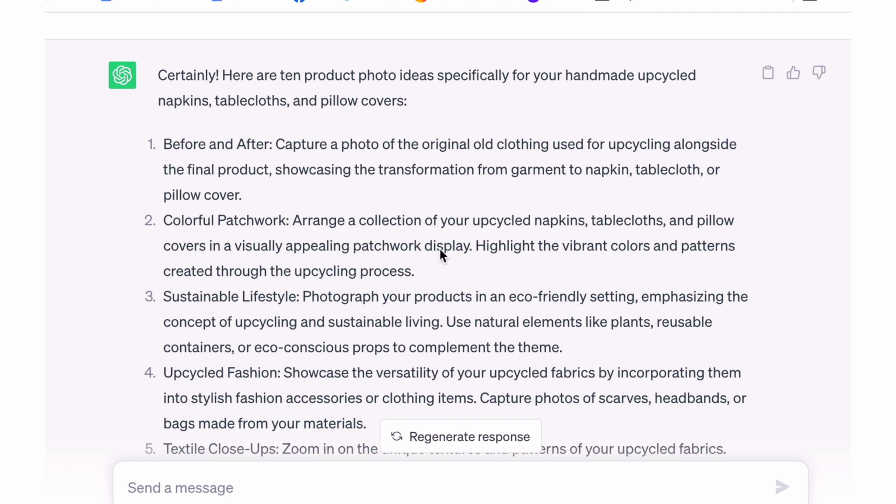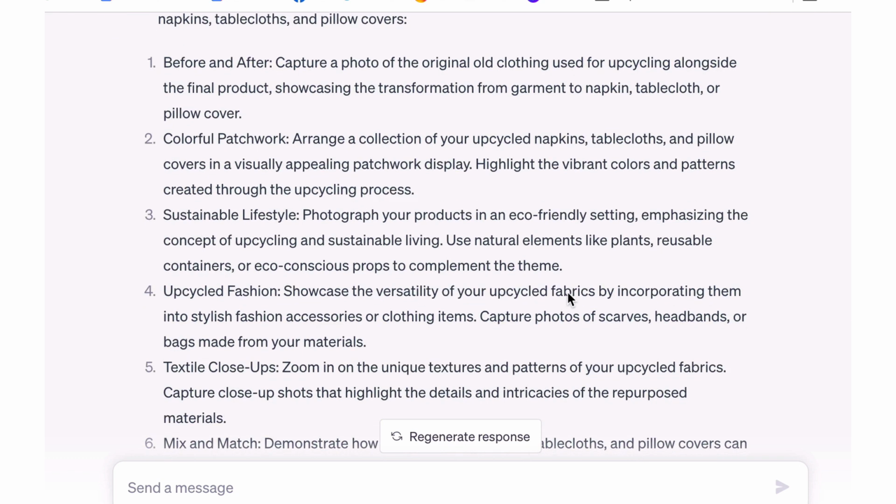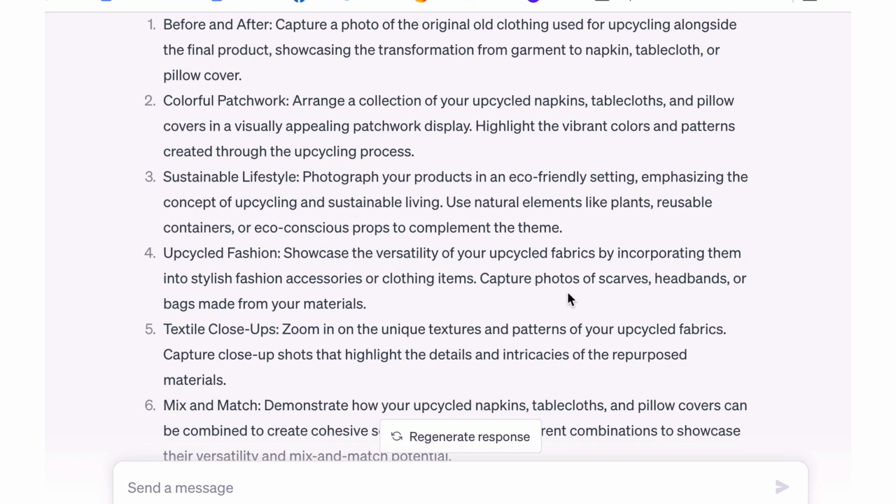Colorful patchwork. Arrange a collection of your upcycled napkins, tablecloths, and pillow covers in a visually appealing patchwork display. Highlight the vibrant colors and patterns created through the upcycling process. Sustainable lifestyle. Photograph your products in an eco-friendly setting, emphasizing the concept of upcycling and sustainable living. That can be a nice photo, a nice thing to focus on.